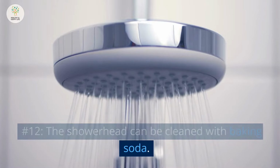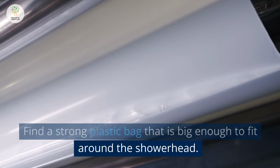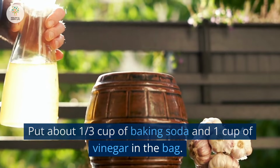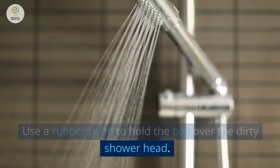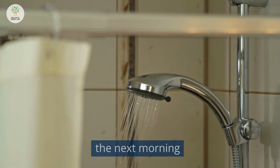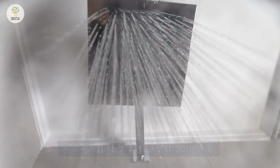The shower head can be cleaned with baking soda. Find a strong plastic bag that is big enough to fit around the shower head. Put about 1/3 cup of baking soda and 1 cup of vinegar in the bag. Use a rubber band to hold the bag over the dirty shower head. Leave the bag on the shower head overnight, and the next morning, your shower head will be sparkling clean and water will flow freely through it.